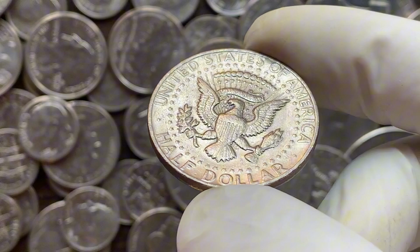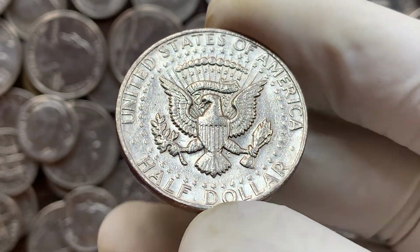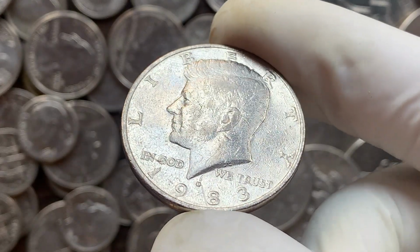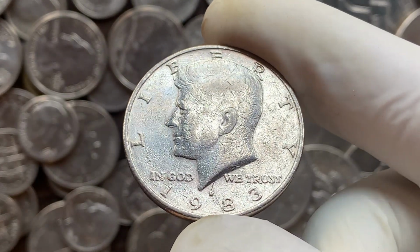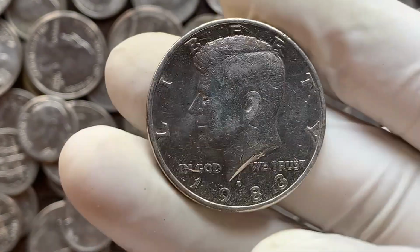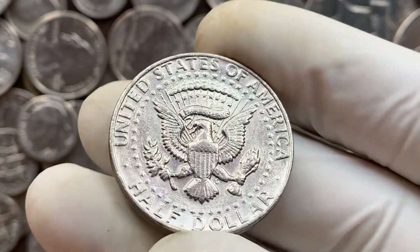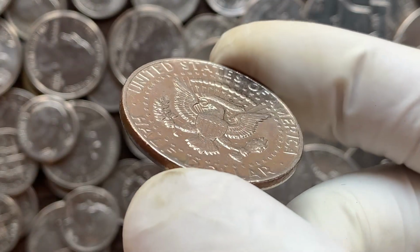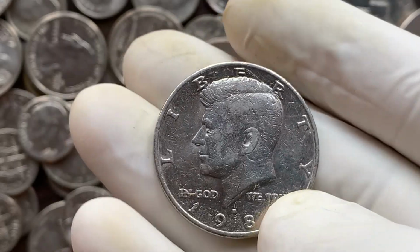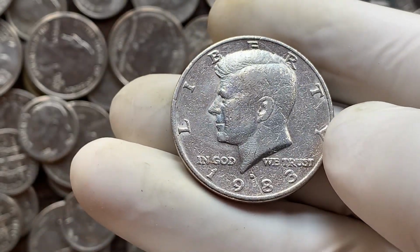Then there's the curious case of the 1983 D over horizontal D mint mark variety. On some Denver dies, a secondary punch was applied over an earlier, improperly aligned D, leaving a faint horizontal serif beneath the main mint mark. It's subtle, often invisible without angled light and 10 times magnification, but it's cataloged as D03 in specialist guides. Value for a clear D over horizontal D in MS-65 hovers around $300. In circulated grades, $30 to $50.